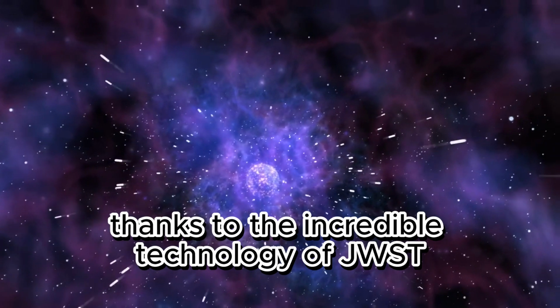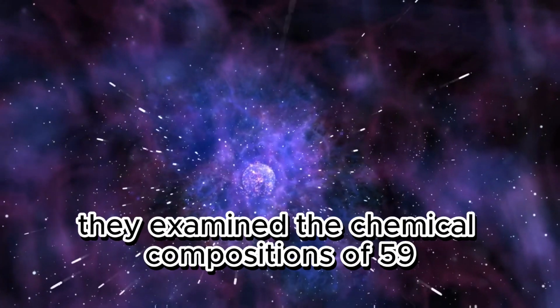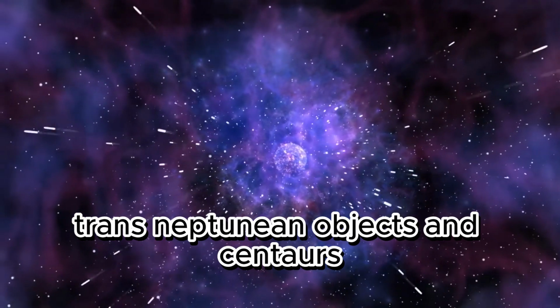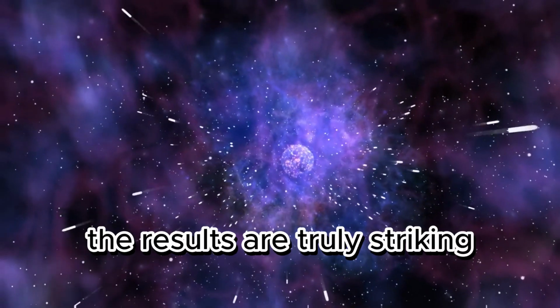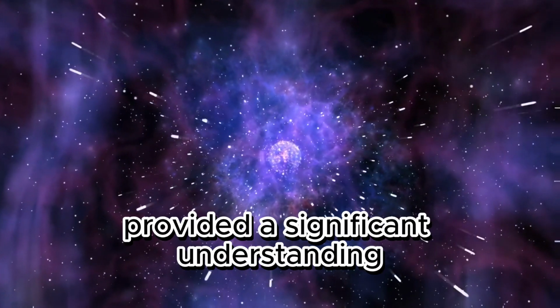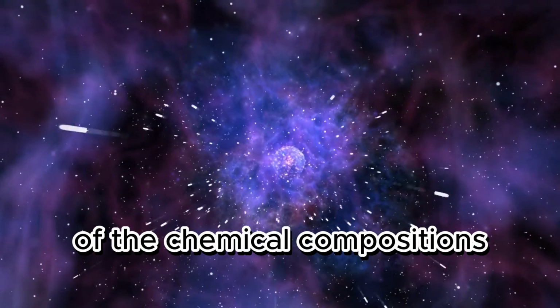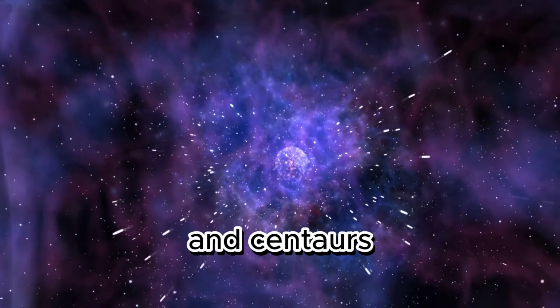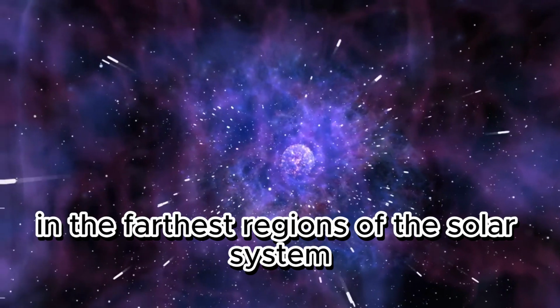Thanks to the incredible technology of JWST, they examined the chemical compositions of 59 trans-Neptunian objects and centaurs. The results are truly striking. This comprehensive study provided a significant understanding of the chemical compositions of trans-Neptunian objects and centaurs in the farthest regions of the solar system.